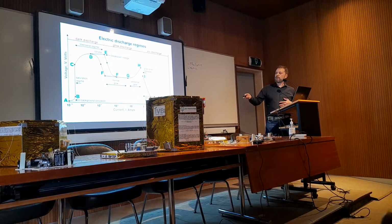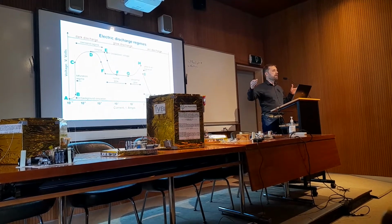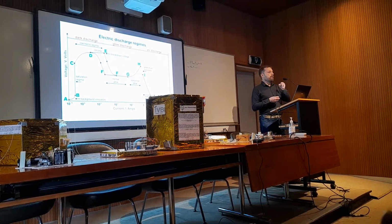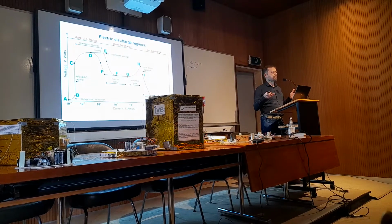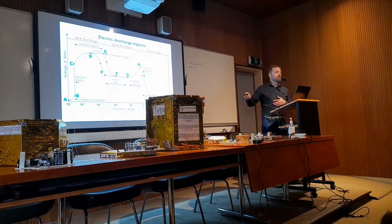The first little blip from the origin up to A is just you accelerate those charges and they end up at the electrodes. So you've got ionization, the ion will go towards the cathode, the electron will go towards the anode, and you can detect that current if you've got sensitive enough electronics. So you have an ionization chamber, you can detect that current. Then you have an increase in voltage.